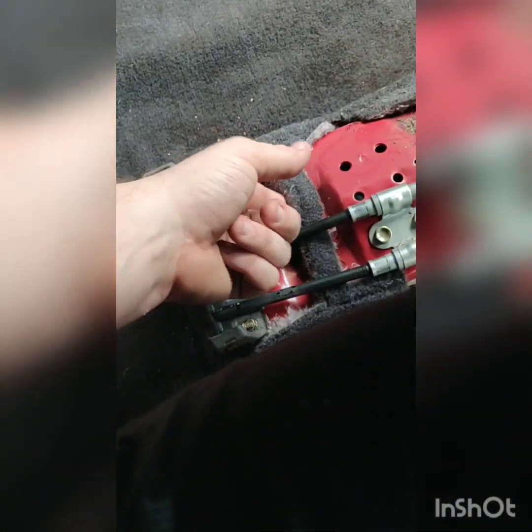Then I'll have to get a knife or something so I can cut this one, so I don't have to take off that bracket or anything and slide that out. I'll just cut it because I'm throwing this carpet away because it's pretty messed up there.